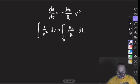At time 0, our block had an initial velocity of v0. We have limits. This is physics. We know things. This isn't calculus where you don't know things. We know that there will be some future time when the block is moving and that it will have velocity v. We know that. These are physical constraints that we are aware of and we can work within.